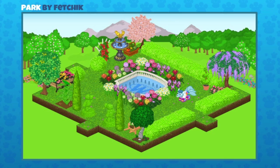This one is very cool, and this is a park, and it was sent in by Fet Chick. I don't know, all these weird names. But that item in the center, Michelle, is that the Fountain of Wow? That is. You can get that at the e-store. If you click on it, you get some great water art and it plays a little tune. It's a really cool item.